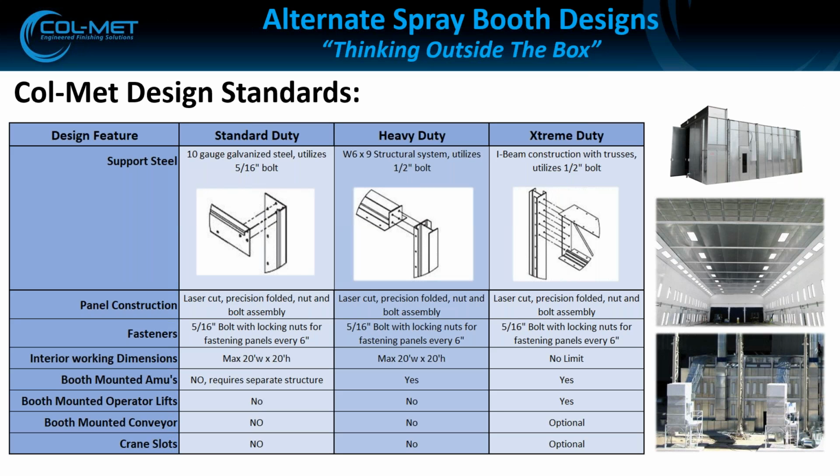And then we have some design standards for our structure. We have 3 different settings on the structure, which is formed 10-gauge material. This is our standard duty. We have a laser cut, precision folded, nut and bolt assembly that will support the booth walls and the ceiling. It's a self-supported structure to support the booth, and it's fastened with 5/16 bolts.